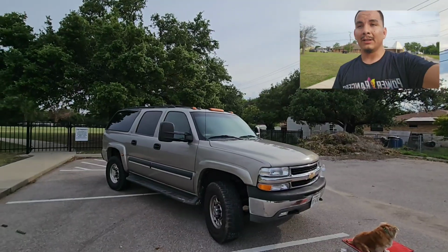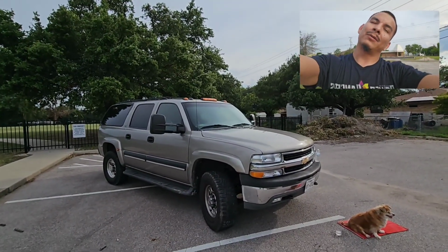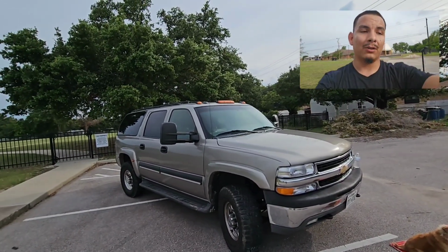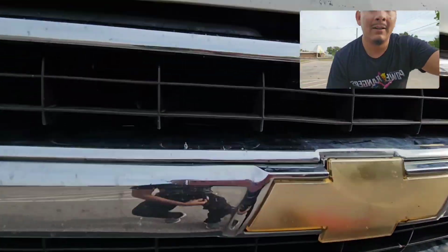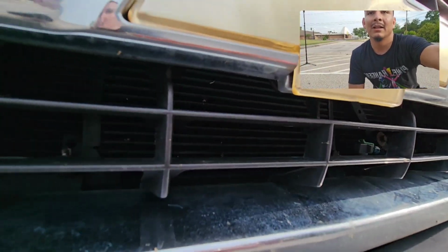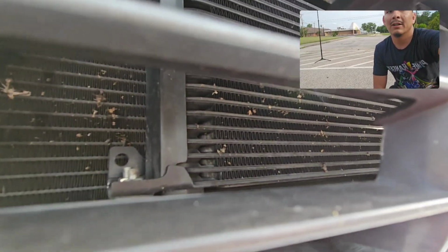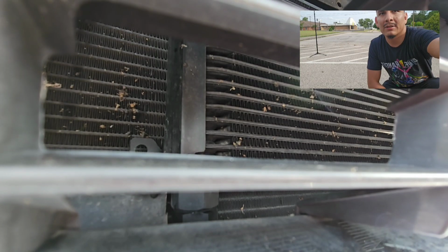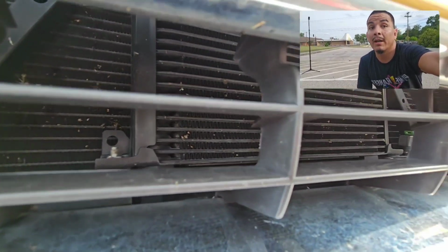The only time it did go up to 200 or close to 200 is if you let it idle for like 30 minutes and do a bunch of city driving, then it may get close to 200. But with the transcooler that I have in it, it doesn't get hot for nothing. You can see a little bit of it in there. It's a D-rail 10 or 12 row. There it is. It's a D-rail 10 or 12 row, and I think it's over an inch thick transcooler, because you can see the factory one is way thinner.